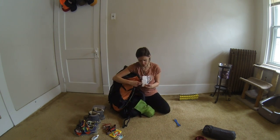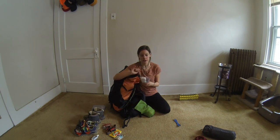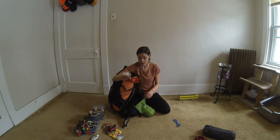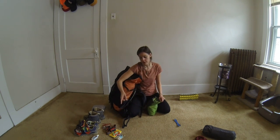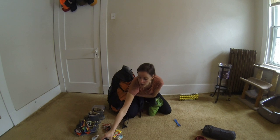This I'll just charge when I get into a town, and this is kind of just a wall charger. It has 2 plugs in it, so when we get into a town, I can charge my charging pack and my phone at the same time. I will be taking my phone with me, and I would show you it. Oh, I can show you it now.